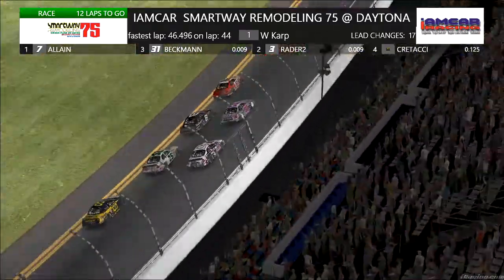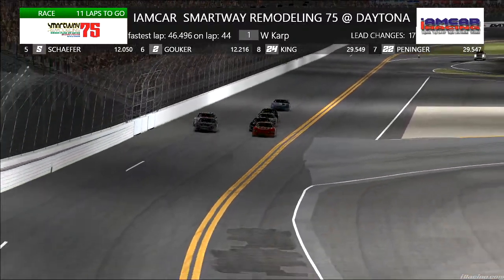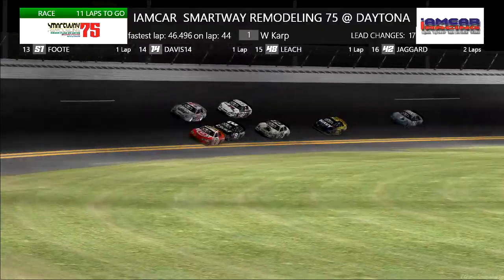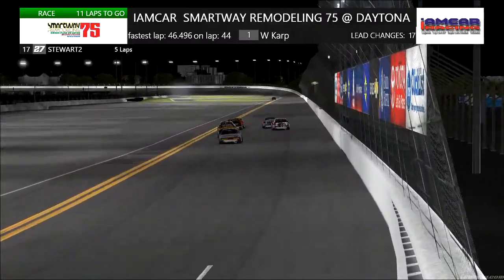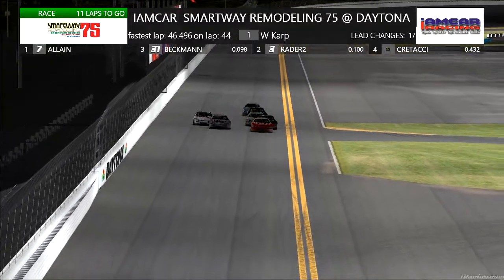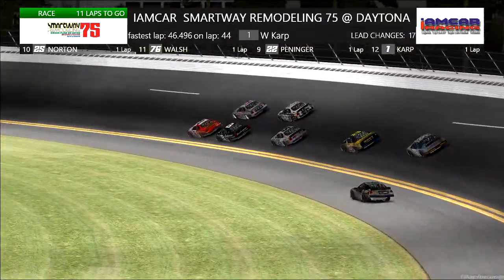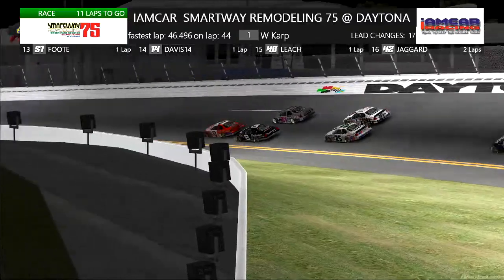Raider trying to do everything he can, but here comes Dylan on the top side. Nice run. Dylan getting it on the top side of the racetrack right now. Dylan hanging on up there, doing everything he can. A little bit of help there, but he's going to need more if they're going to get by Raider and Todd. But right now, Todd and Raider still hanging on the bottom.